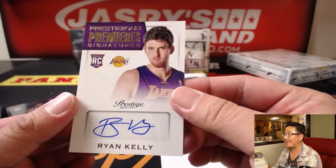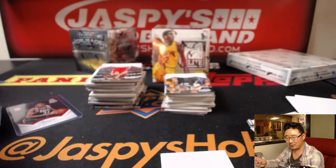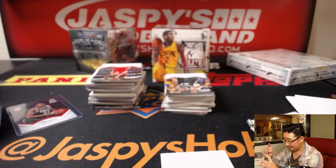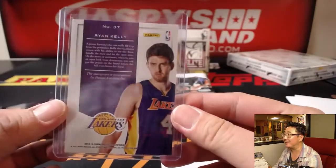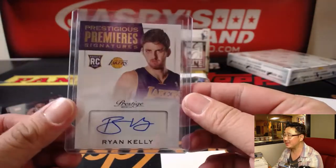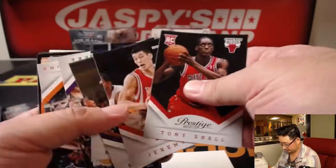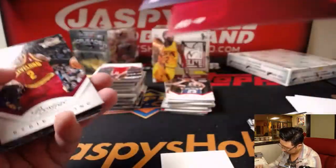All right, and my boy Ryan Kelly. No, I don't think he's even close to the Lakers anymore. There was a mild bit of hope for Ryan Kelly out here in Los Angeles. We had a little bit of hope. Duke guy, I think, was he? Something like that. I need to follow college basketball more closely.